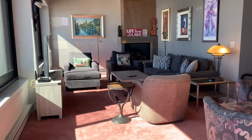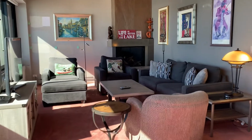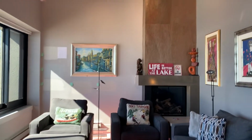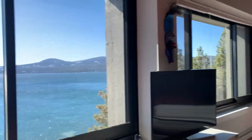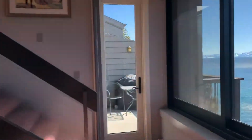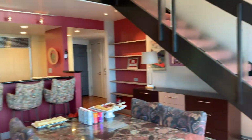These never come on the market, so this is such an amazing opportunity. So give you one more look through here. Yes, yes, yes. And I'll give you a scan this direction.